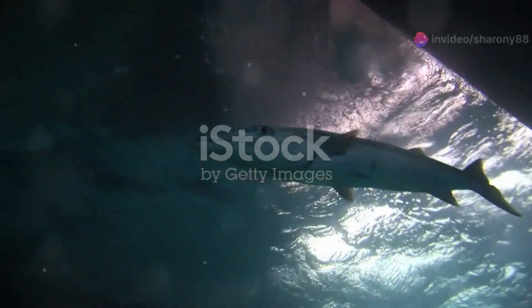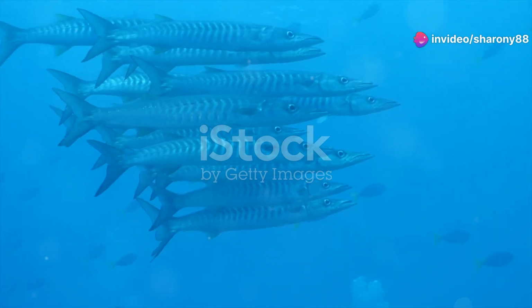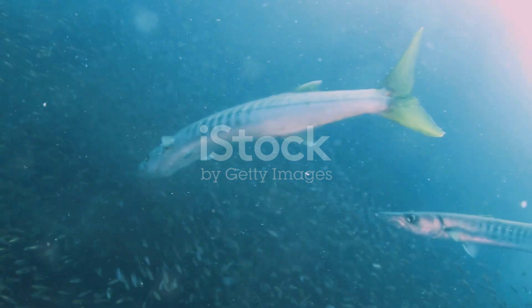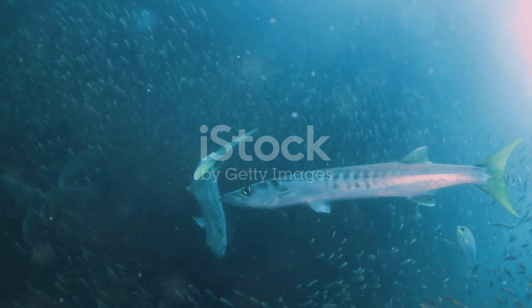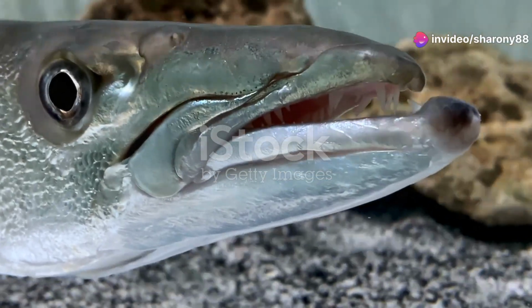If you're a fan of fast fish, then you need to hear about the barracuda. This fish is like the ocean's race car, shaped like a torpedo. Barracudas have long, streamlined bodies that help them swim super fast, up to 25 miles per hour. Their sharp, pointed teeth are like little daggers, perfect for catching their prey.